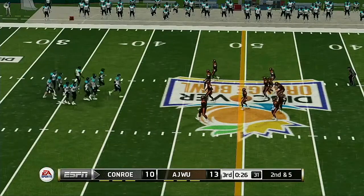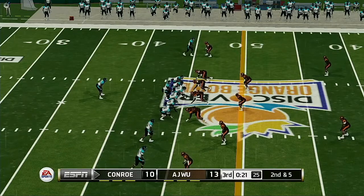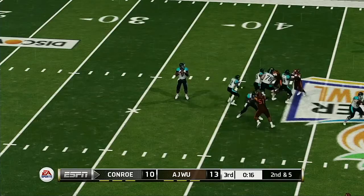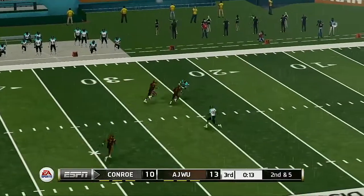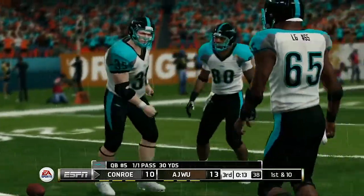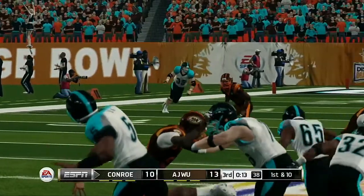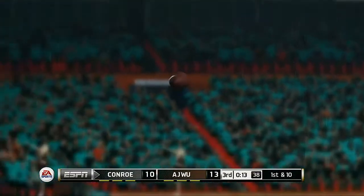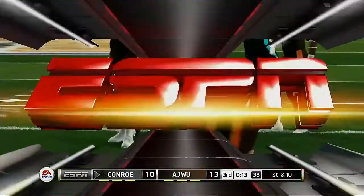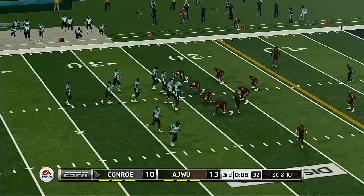From their own 45-yard line, it's second down. Play fake. Going long. And he's immediately tackled. First down. So after the big pass play, we've got a first down. Fourth down.